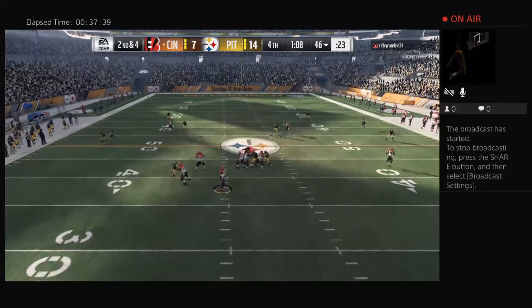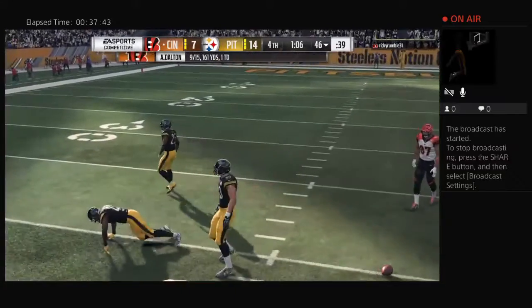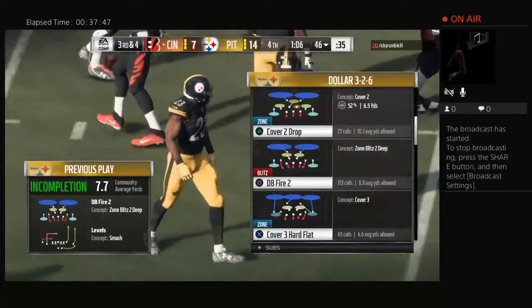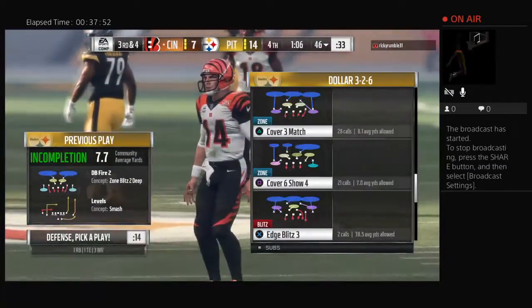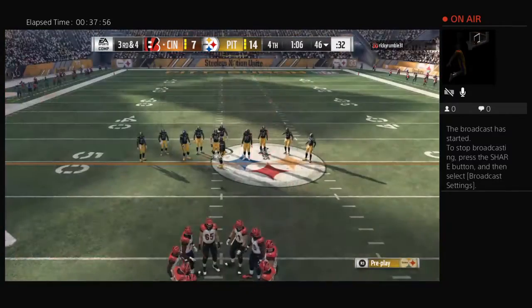He'll look to throw. And incomplete there. A nice hit jars the ball free and brings up 3rd down. It's a lot of contact going on there. And in the end, unable to keep 2 hands on the football and bring it into his body. Everything looked pretty good until the finish.